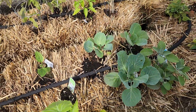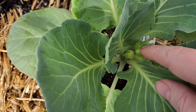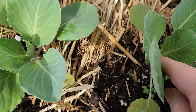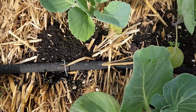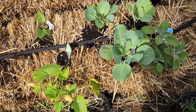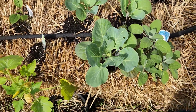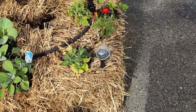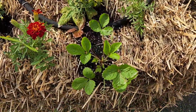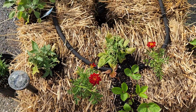My cabbage is coming in really good. It looks like it's starting to form a little cabbage in there. We have 3 potentials. I would like to make sauerkraut out of that. We have some sage that's new from the last time. I did throw some strawberries up front just to see what would happen.